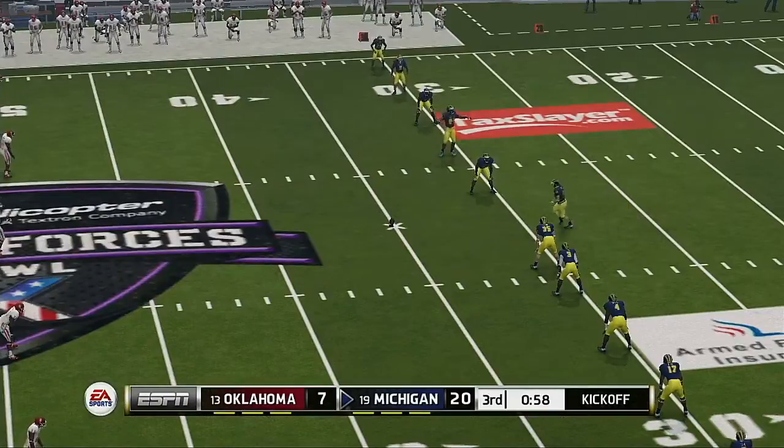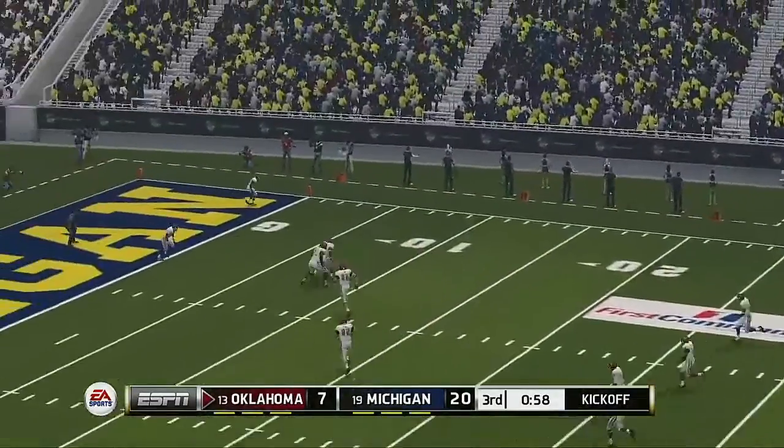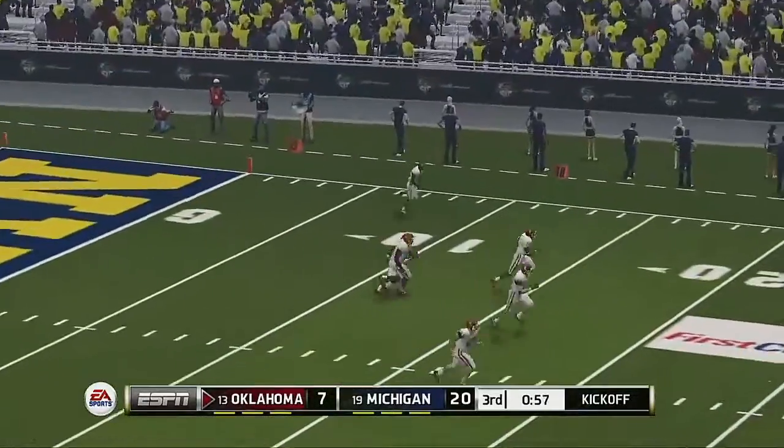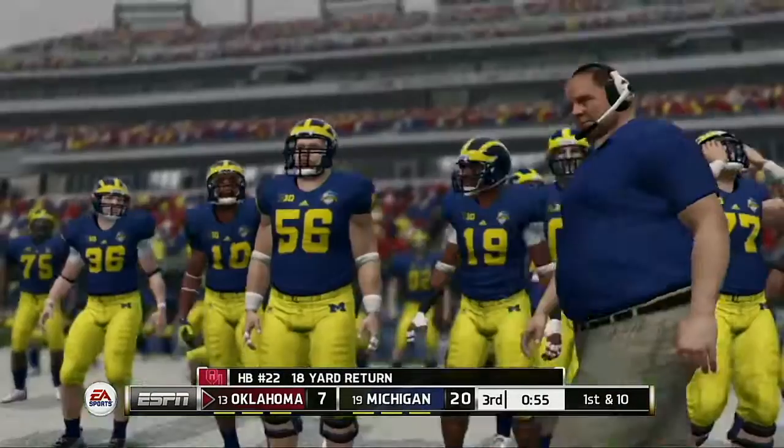Everyone's all lined up and ready for the kickoff. He sends this one deep. And down he goes at the 17-yard line.